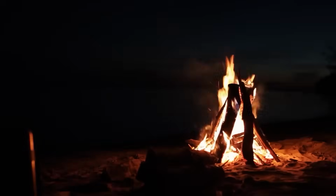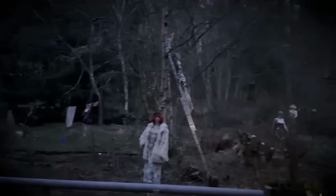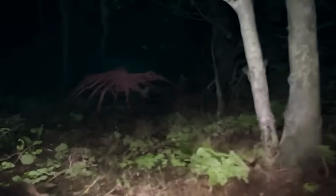Camping is supposed to be a peaceful escape, a crackling fire under the stars, the soothing sounds of nature, but in the dark wilderness, not everything is as it seems. From mysterious strangers lurking outside your tent to unseen creatures watching from the trees, the following real encounters will make you think twice about that next overnight in the woods. These are some of the most disturbing camping encounters ever caught on camera.